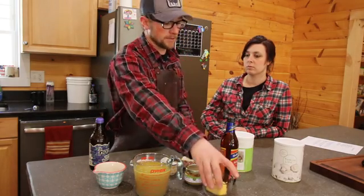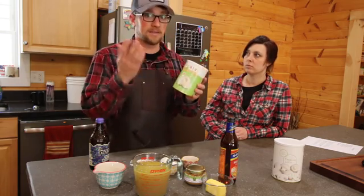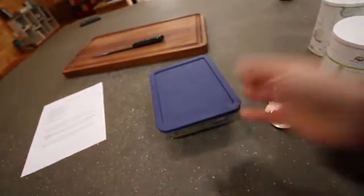It makes a huge difference. And then we're going to be using 1/4 of a cup of onions or 1 slice of a diced onion. We're going to be using 1 cup of sliced mushrooms. And we're going to be using some leftover chicken and egg noodles.